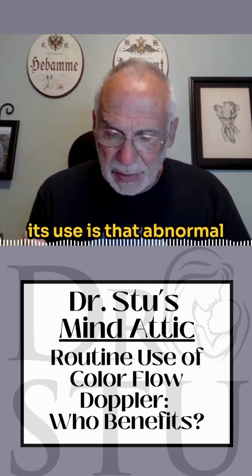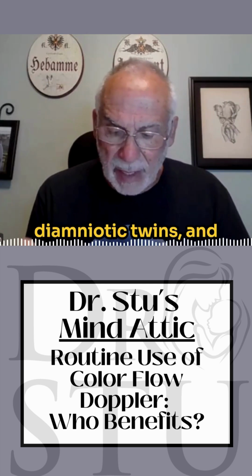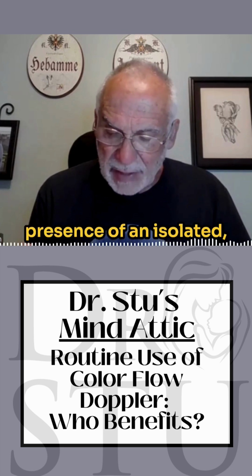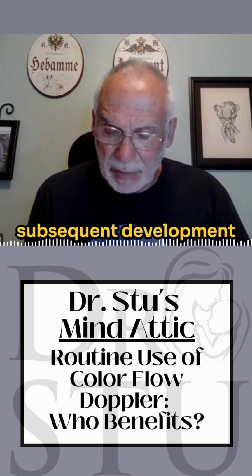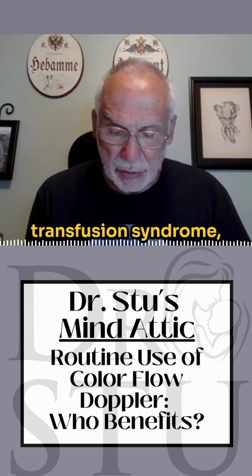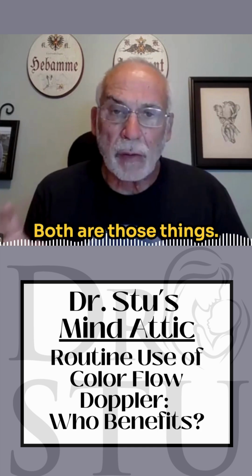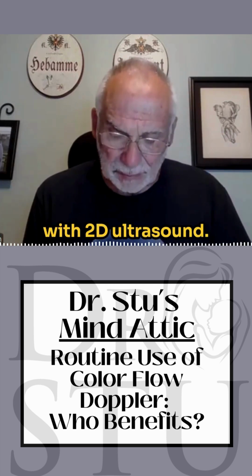One argument against its use is that abnormal umbilical Dopplers are detected in up to 20% of monochorionic diamniotic twins and spontaneously normalize in more than 70% of those cases. At 16 to 20 weeks gestation, the presence of an isolated, absent, or reversed end diastolic flow in the umbilical artery has been associated with a subsequent development of fetal growth restriction in 36% and twin-twin transfusion syndrome in 14%. So a very large false positive rate, poor predictive value. Both of those things, TTTS and growth restriction, are easily detected with 2D ultrasound.